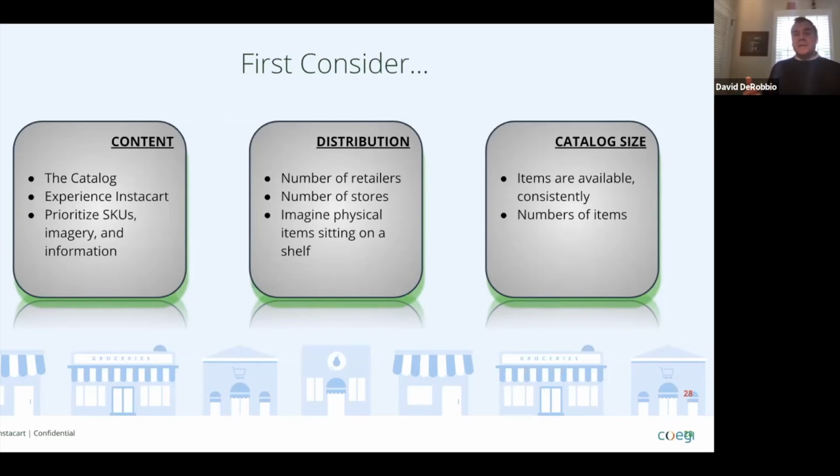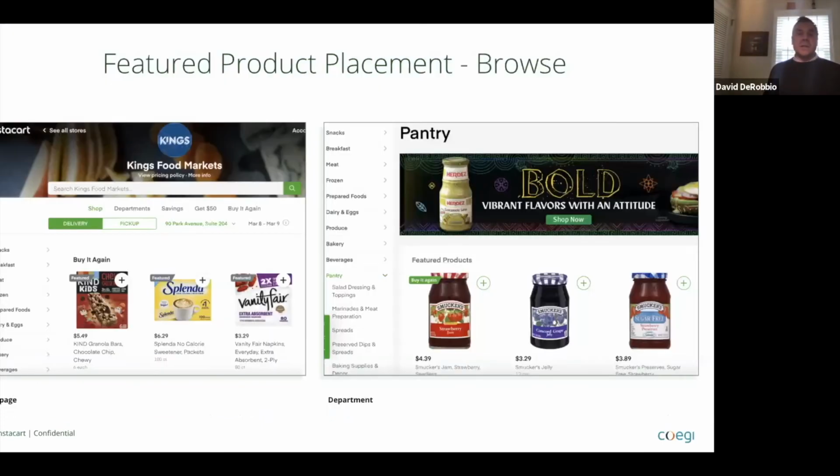So you need to consider all of that, and then you need to consider the availability of your items at stores. It is a human going into a store and pulling a product off of a shelf. So those things need to be there in order for that human to pull the product. All of these things need to go into consideration.